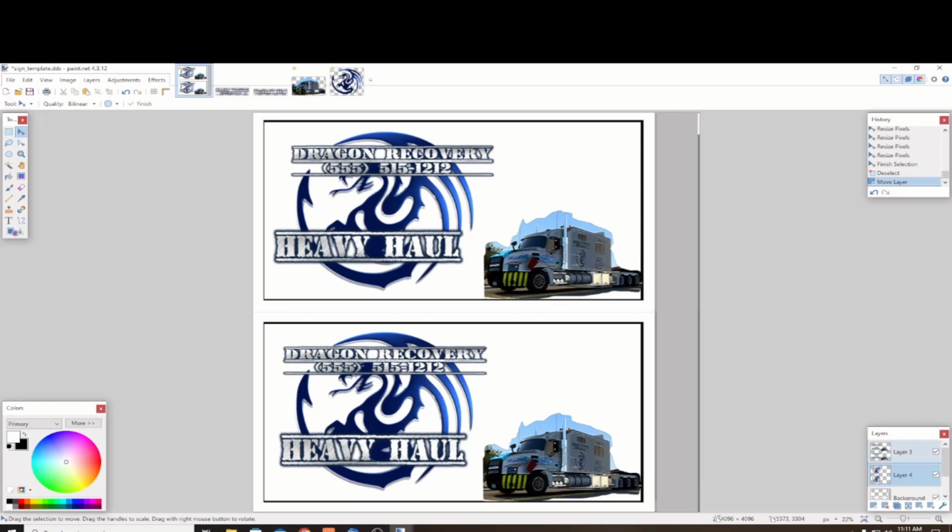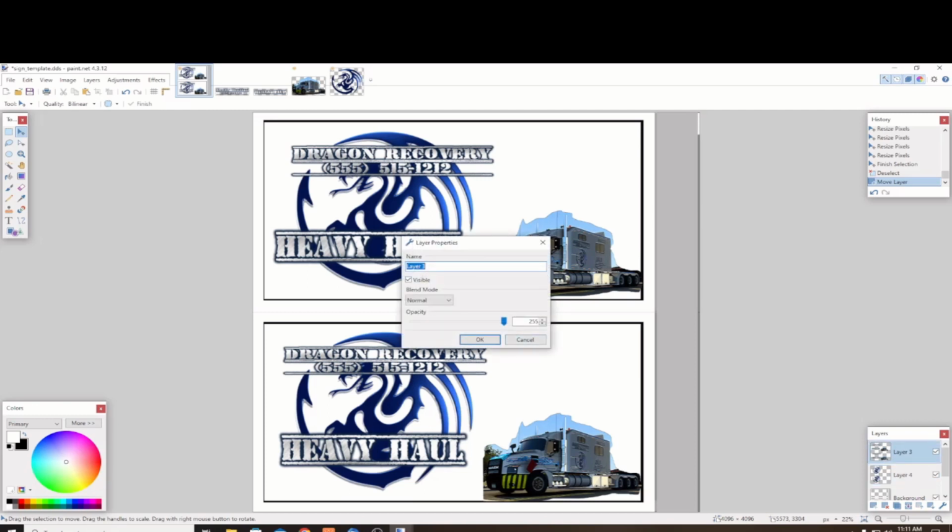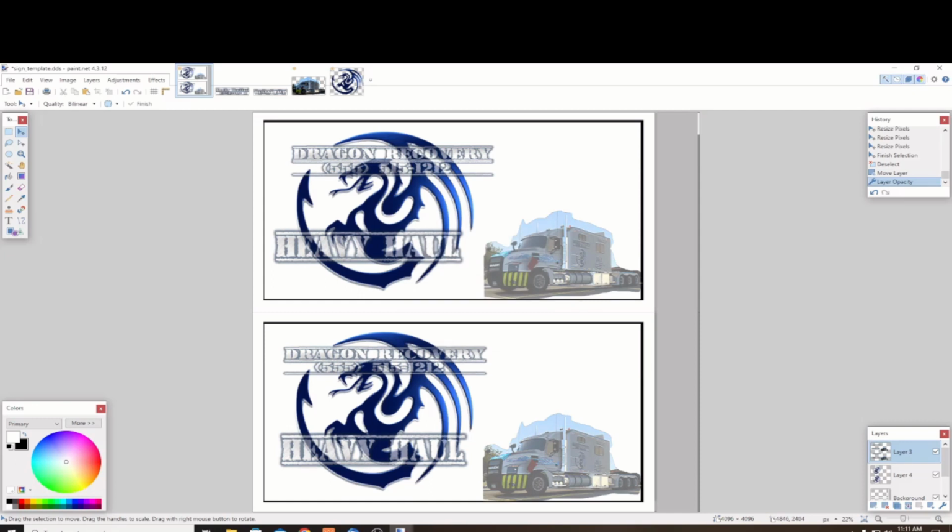I'm going to pull up the properties for that layer that has the text on it and the truck, and I'm going to dim it down just a little bit so you can kind of see the dragon through it. I think that looks pretty good, so that's it there.